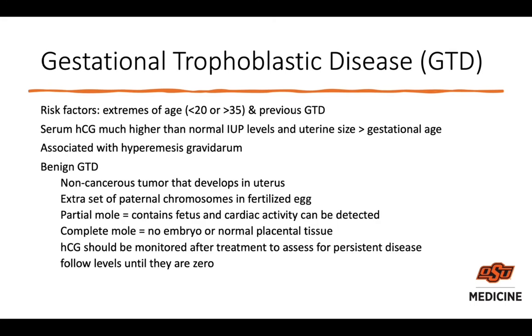Gestational trophoblastic disease, molar pregnancies. These risk factors include extremes of age, so young pregnant females or older pregnant females, so less than 20, greater than 35, or a history of previous gestational trophoblastic disease. So these patients, you'll see serum HCGs that are much higher than normal IUP levels, and you'll usually have a uterine size that is much greater than the stated gestational age. This can be associated with that hyperemesis gravidarum.